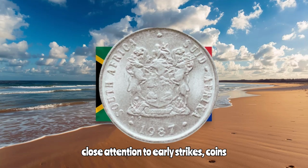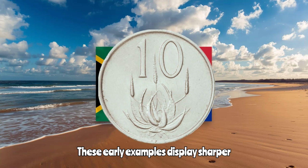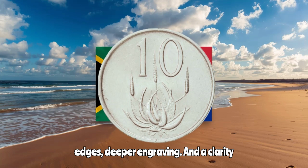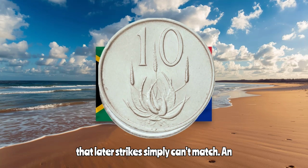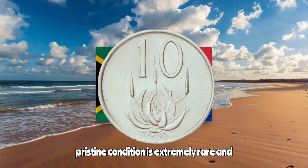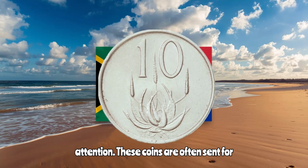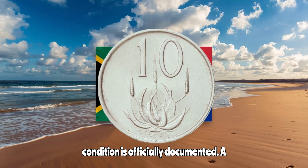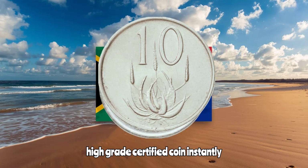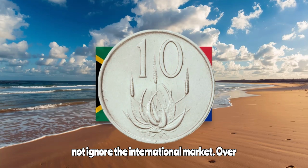Collectors also pay close attention to early strikes, coins struck when the dies were still fresh. These early examples display sharper edges, deeper engraving, and a clarity that later strikes simply can't match. An early strike 1987 10-cent coin in pristine condition is extremely rare, and when one appears, it immediately draws attention. These coins are often sent for professional grading, where their condition is officially documented. A high-grade certified coin instantly becomes a premium collectible.